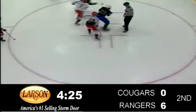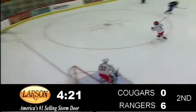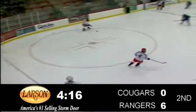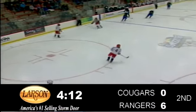A huge crowd tonight right now, just announced. 1,193 people here tonight in this final game on the opening day here in the South Dakota State Varsity tournament.